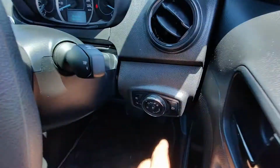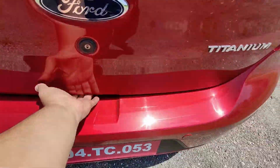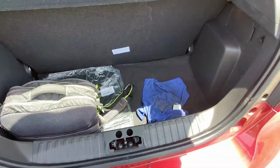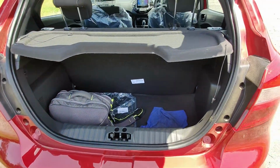Let's open the boot, which has the button here. There's no button on the tailgate. There's only a key fob, and as you can see, that is the boot of the car. Not that big by segment standards, but it still can hold 3 big bags in vertical form quite well.